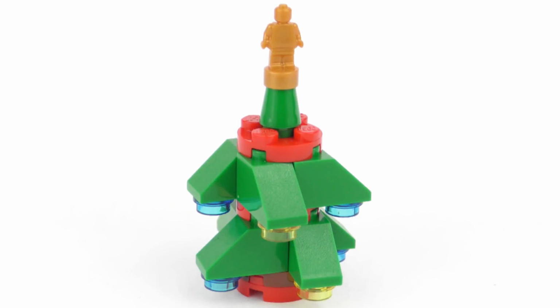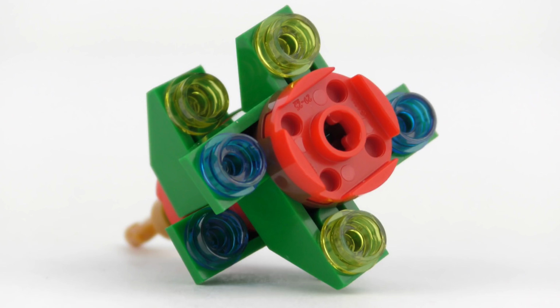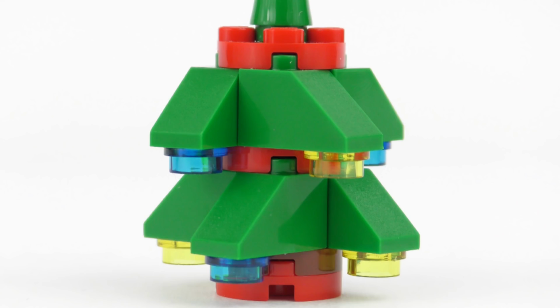After that encounter with the Death Trooper, it's a relief to get back to something more festive. And you can't get more festive than a Christmas tree. So a good start on the festive front for the LEGO City Advent Calendar. The tree is made up mostly from 2x1 green slope pieces. Beneath each branch we have either a blue or a yellow transparent stud. These really add to the festive appeal. And at the base and between each section of the tree we've got a red highlight.